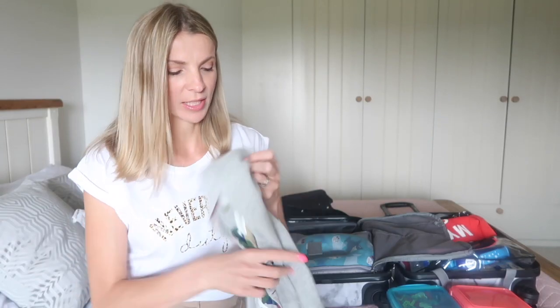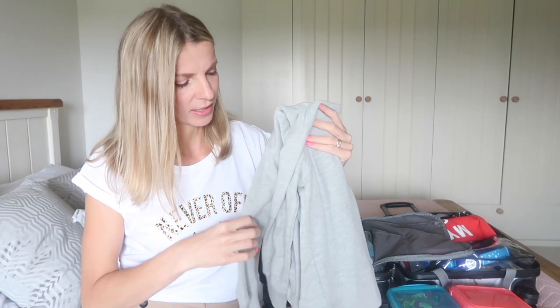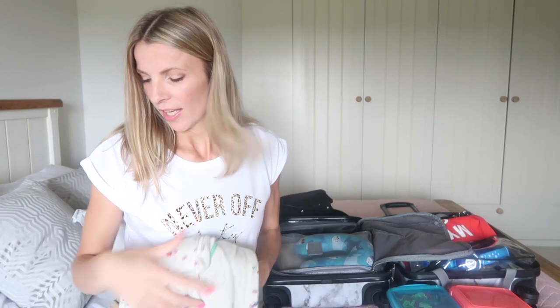So hoodies are also a great thing to take on a flight. I got this hoodie from Kimber Kids and it's perfect as well because it's got a bit of camouflage in, hide those stains. Yeah, and they're just a really nice cozy thing to easily throw off and on and snuggle up in if they're getting a bit tired or sleeping.